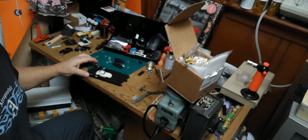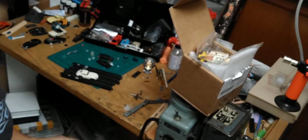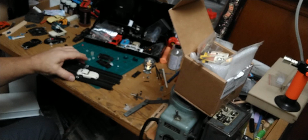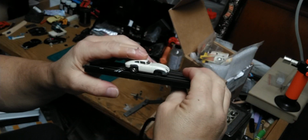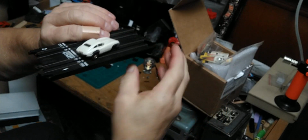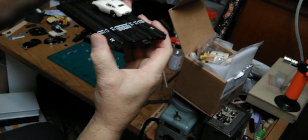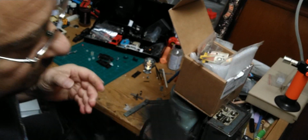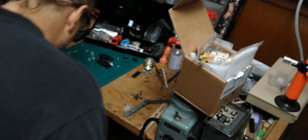Anyway, slot cars again. I haven't been doing much of anything else. I don't have a screw in this, but I think I aligned that wheel well pretty good. You know, the car was cut pretty bad. Oh, that's that mess. Oh, man. So another incident off of eBay.